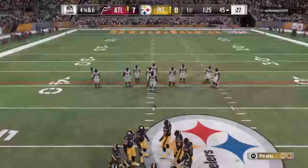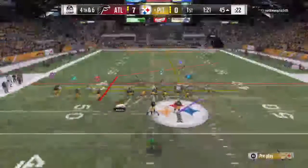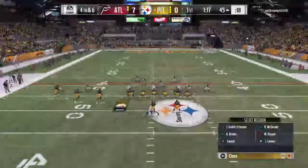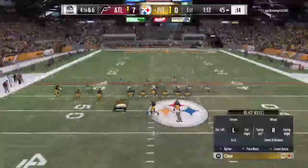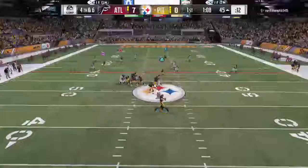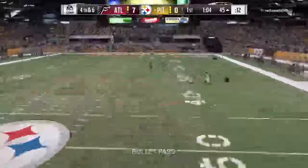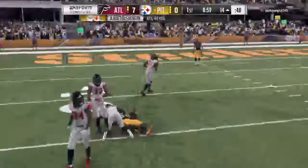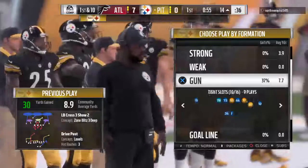Now the offense not going anywhere. They're staying out there. They've converted once already on this drive. Here they go again on fourth down. From the gun, it's Roethlisberger. He gets it to Brown. Complete. 30 yards on the pickup there. And that'll be good for a Pittsburgh first.